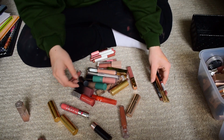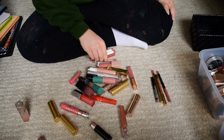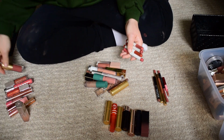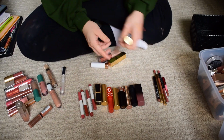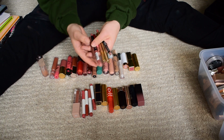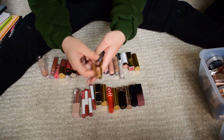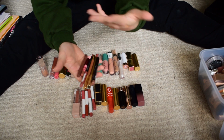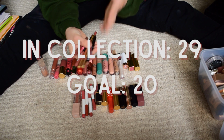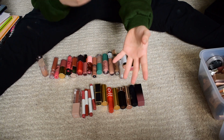There we go. I'm going to separate them into lip glosses, lipsticks, and anything else. Lip liners, yeah. So starting with the lip pencils, I have 1, 2, 3, 4, 5, 6. I think in the end, for lip liners, I would like to have a maximum of 4: a nude lip liner, a really brown lip liner, a berry one, and a red one.